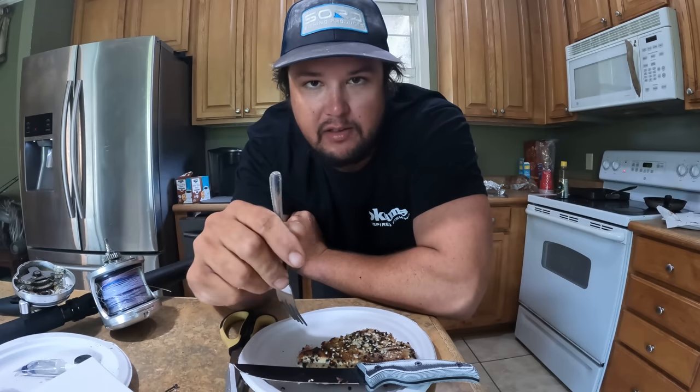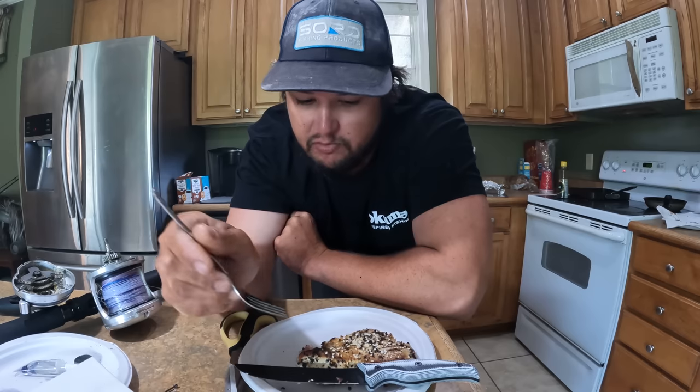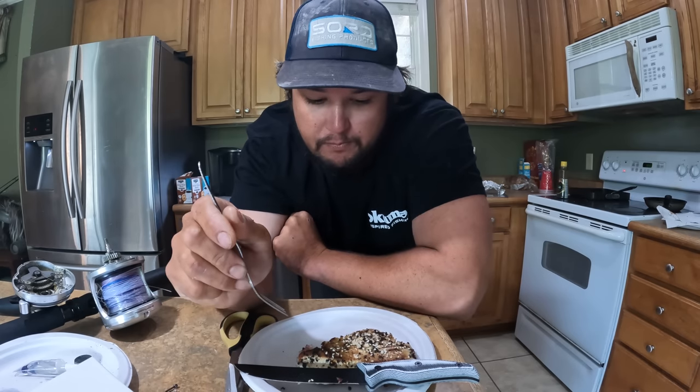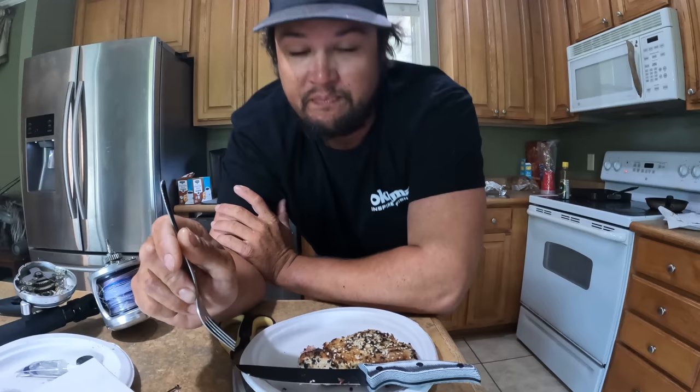Man, it just doesn't get better than this. It's just so simple. Like, by itself, it's still just amazing. Like, nothing added to it. You could eat this with no oil and no seasoning or anything and still be amazing. But I'm going to finish this.